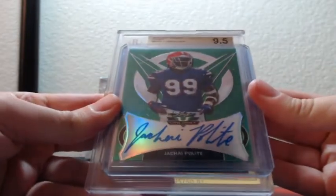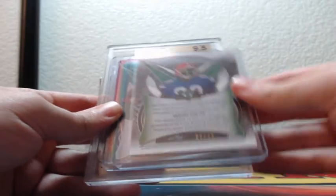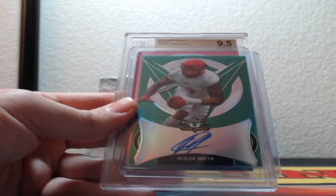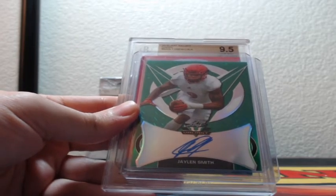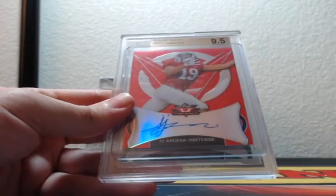And top. Ja'Kai Polite, he is on the New York Jets. Green parallel, 37 out of 75, autograph for the Jets. What up, Juice? Juice in the house. I don't know him. Jalen Smith. Baltimore Ravens for Jalen Smith. Green on-card autograph. That is 17 out of 75 on Jalen Smith.